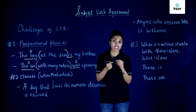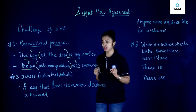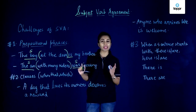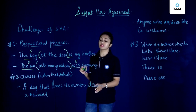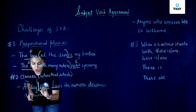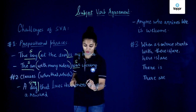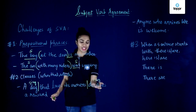So our second challenge is to do with clauses. Clauses primarily that begin with who, that and which. So let's take a look at this sentence. A dog that loves its owners deserves a reward. I know you might be getting a little confused here. Well, let me just start with dissecting this sentence. What is our subject? Our subject is a dog. So our subject is singular in nature. That means the verb that we use, which is deserves, should also be singular in nature. So we have a singular subject and a singular verb.